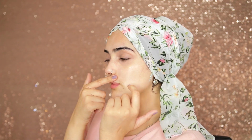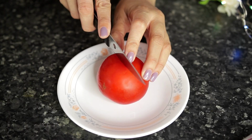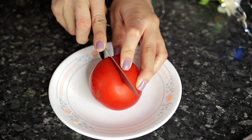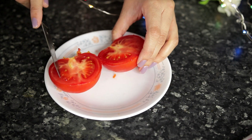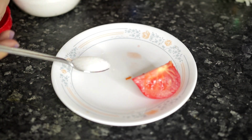So back home in Pakistan, we love to use natural products for our skincare routine, and as you guys know that have been following me for a while, I love to find a DIY that works for any skin type and makes my skin look absolutely amazing. So one thing that Pakistani girls love to do is use a tomato and sugar scrub. So all you need is a slice of tomato, and you just need to put a little bit of sugar on there. This can be used on any part of the body to lighten and brighten the skin.